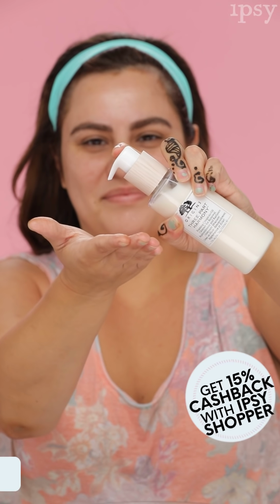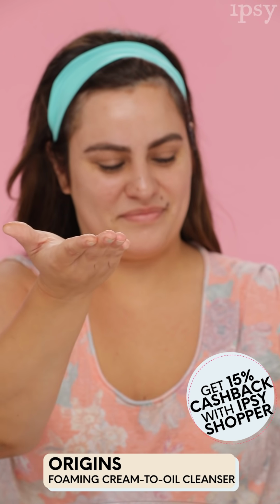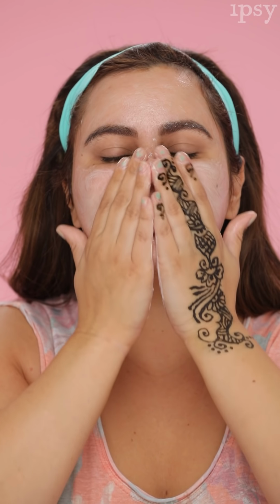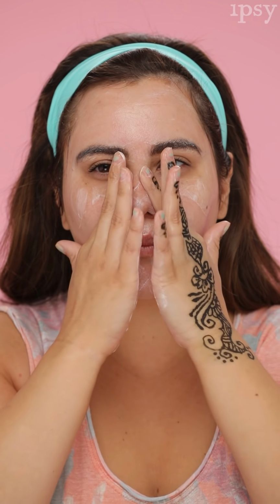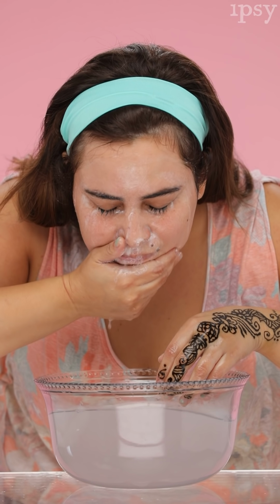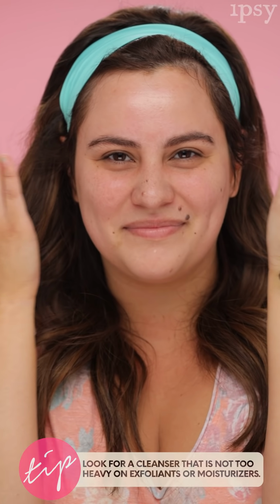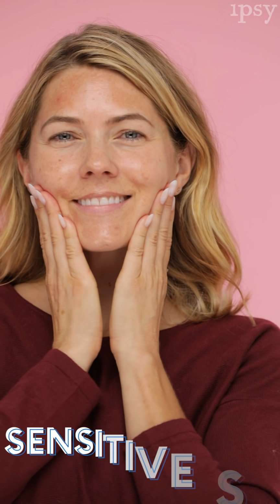Normal skin is skin goals. We all want to have normal skin, but unfortunately not all of us have it. If you do have normal skin though, the goal is to maintain it. If you have normal skin, your T-zone and cheeks will be neither dry or oily. It'll be somewhere in the middle. You'll have an even complexion, barely visible pores, and you could pretty much get away with using any product. The goal here is to maintain the moisture and hydration just so that we keep our normal skin normal. Look for a simple or mild cleanser that doesn't have too much exfoliant or too much moisturization, just like this Origins Cream to Oil Cleanser.